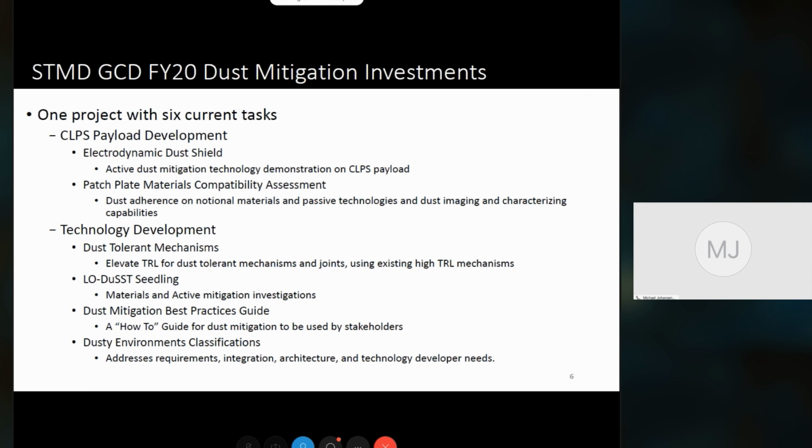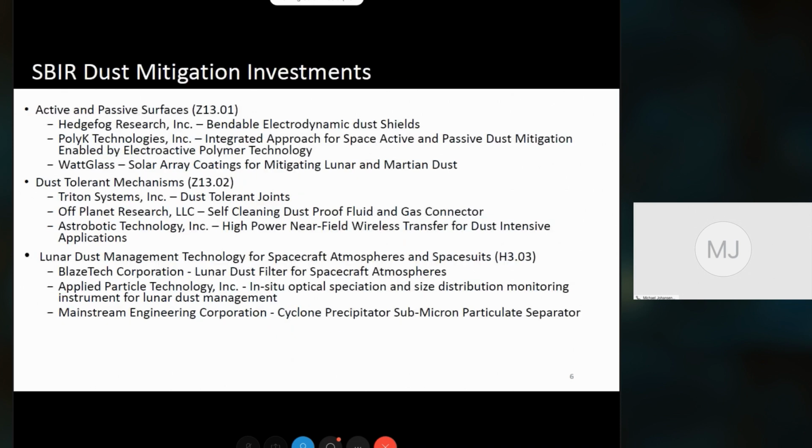And then secondly, a Dust Mitigation Best Practices Guide. Now, this is that how-to guide for dust mitigation to be used by a variety of stakeholders. Here's what we know. This is what we would do. Next slide, please.